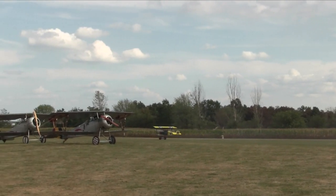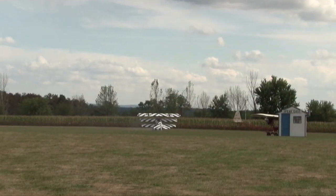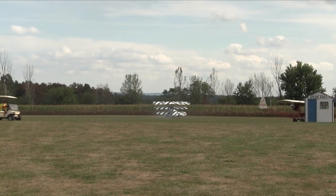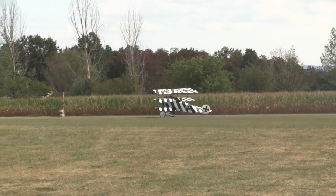Hey, there goes our rotary powered triplane. Oh my man, he's airborne already. And which one did you say this one's got, the 110? Yeah, this is a 110 horse. Okay. Chris Hill, rotary powered triplane.